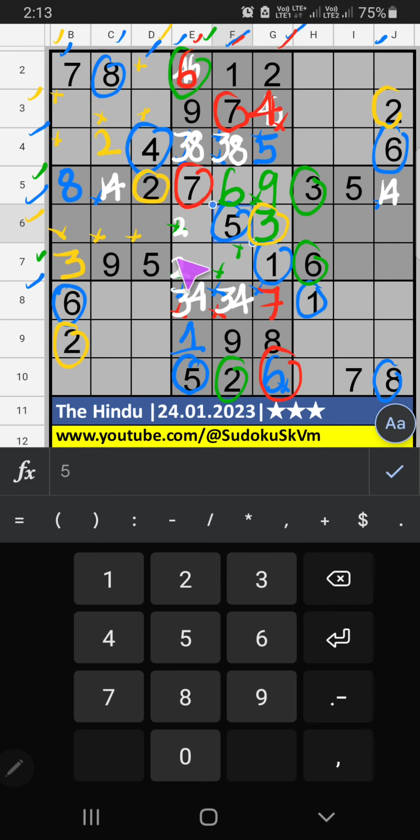Column B, column D, we have 5. Column B, 4th row, we have 5. So 5 can't come in these cells. Then 5 will come in any one of the cells. We will confirm later. 10th row, column D, we have 5. So 5 can't come in these cells. 5 will come in any one of these cells. We will confirm later.